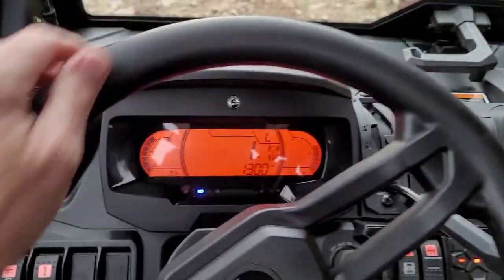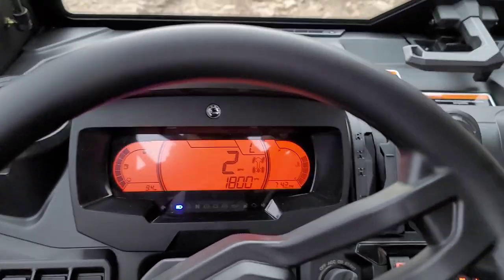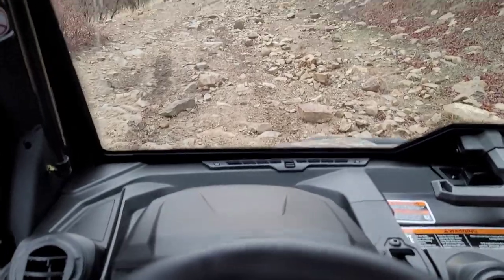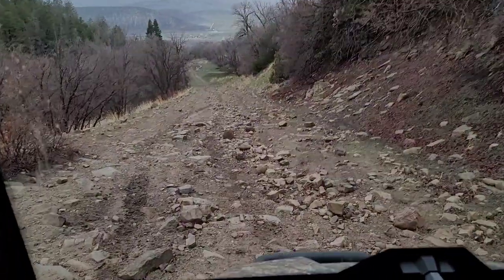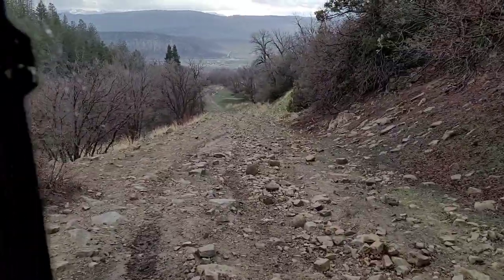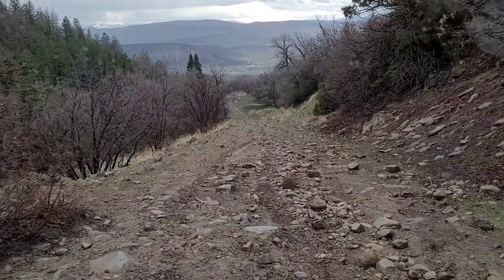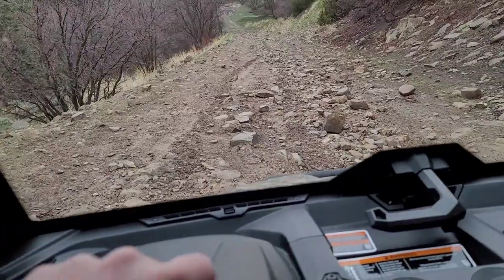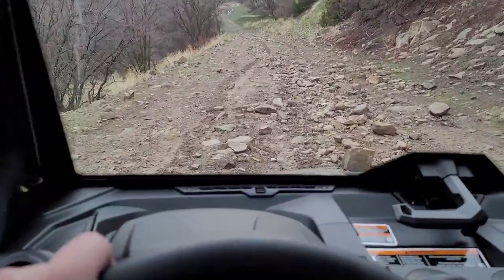Hovering around 1800 RPM or so. Once you hit about 2 miles an hour, you're up to 2 grand. It's just motoring right along. Very nice and quiet, still in the cab. Shocks are doing their job really well.